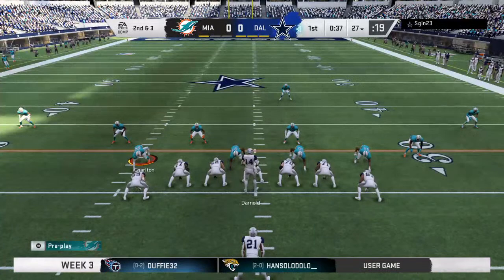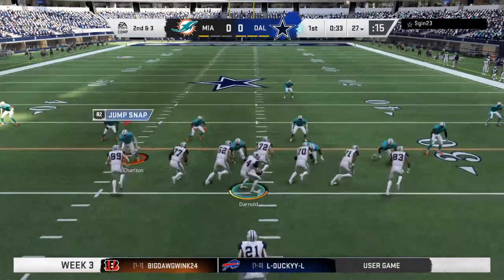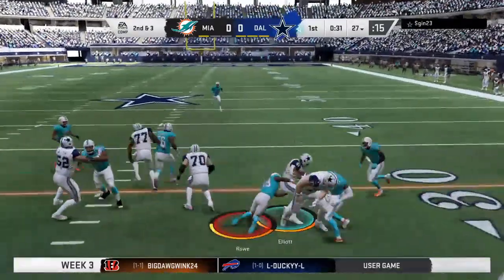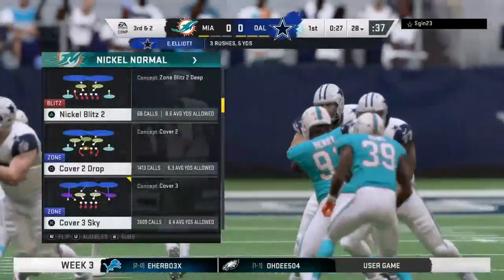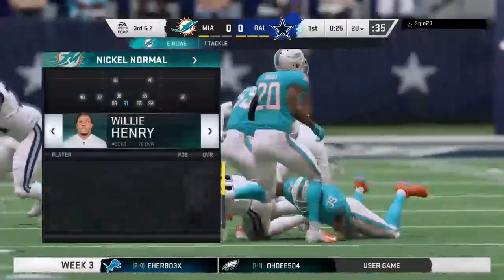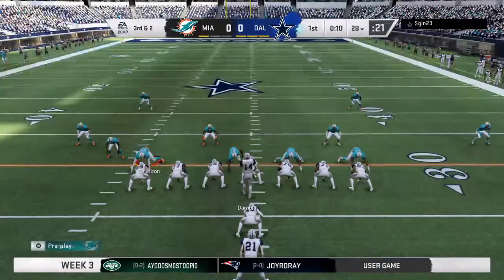So they'll come up after the gain of 7 on a 2nd and 3. Here's Elliott. Only a couple there as he'll be brought down about the 28. The good run on 1st down followed up by a not-so-good run on 2nd down. Now let's find out if they're going to stick with the run here on 3rd down.